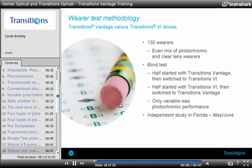We conducted a wearer's test to compare Transitions Vantage lenses to Transitions 6 lenses across a variety of conditions, temperature, and lighting to ensure consistent performance and an enhanced wearer experience. The study included 130 people, representing an even mix of photochromic and clear lens wearers. It was a blind test. Half of the sample started with Transitions Vantage lenses, then switched to Transitions 6 lenses. The other half started with Transitions 6 lenses, then switched to Transitions Vantage lenses. The only variable in the study was the photochromic performance. It was conducted by an independent research company in Florida, May through June 2011.